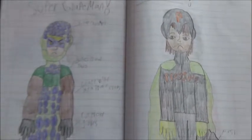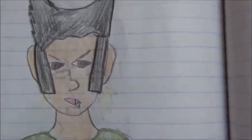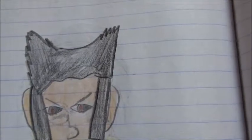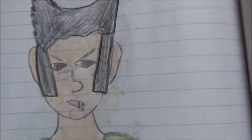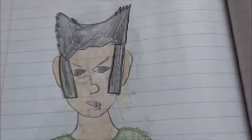That's what he looks like. He has a mask, but he's not wearing it currently. Original characters, by the way. Oh, and here is Logan, Wolverine. He's wearing this ugly grayish green outfit.